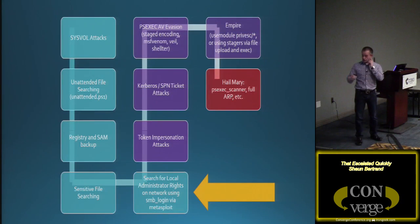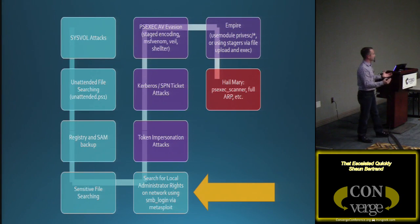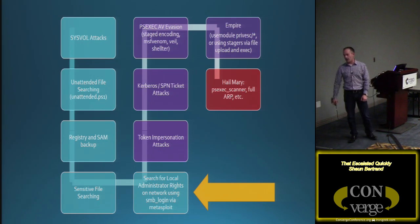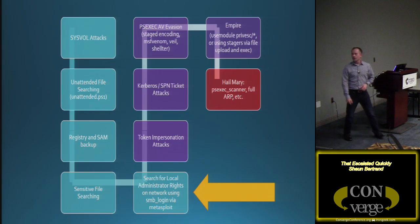So what we're going to do is scan, and find a bunch of different systems that now have local administrator rights. Then what? Then what do we do? And this is where it gets a little more fun, in my opinion. So now we're moving into some more of the advanced attacks here, okay? So we've done all these things. We're on autopilot. We've got our local admin rights on a few boxes. We're going to begin to attack those specific machines.